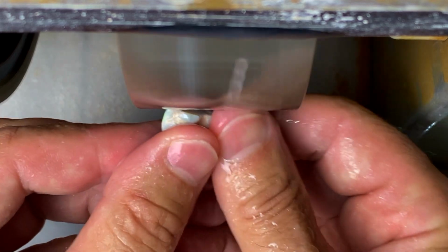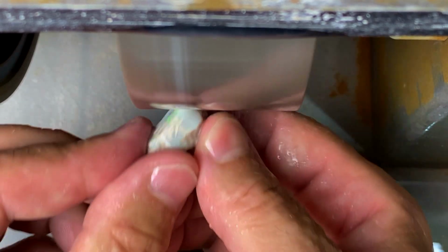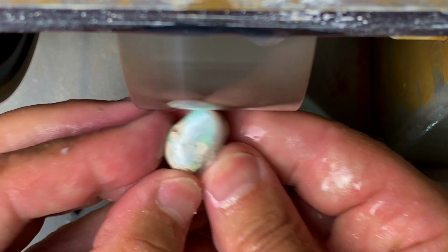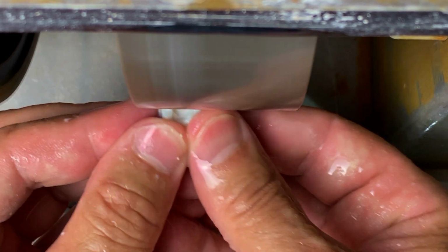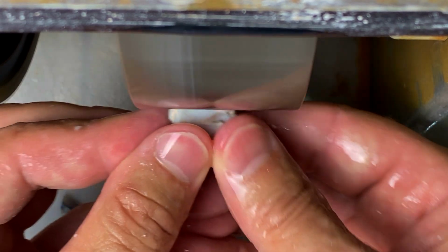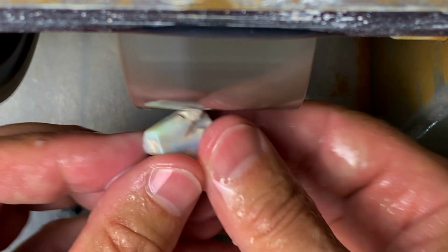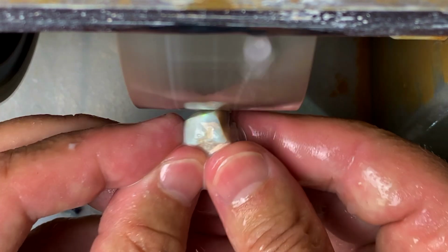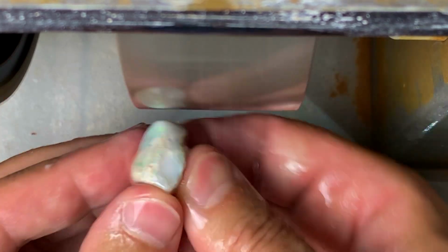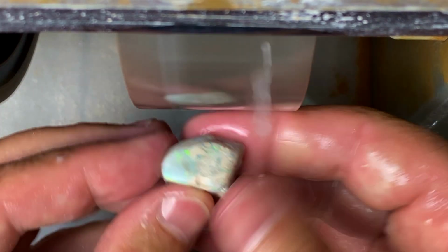Because there's quite a lot of stones, a big video, a lot of information here, keep watching for the giveaway, keep watching for everything. There's a lot in here. I'm not going to show you all the cutting, just the stones, what we end up with, and some of the cutting. So let's see what we end up with here.